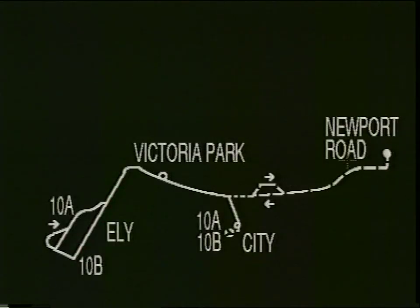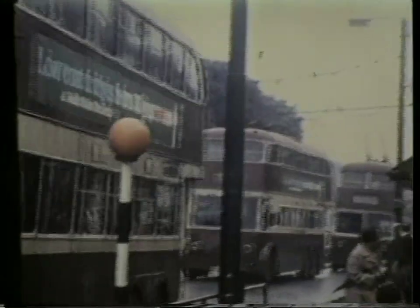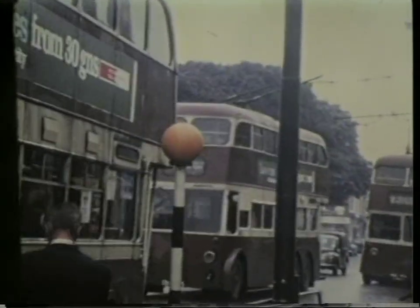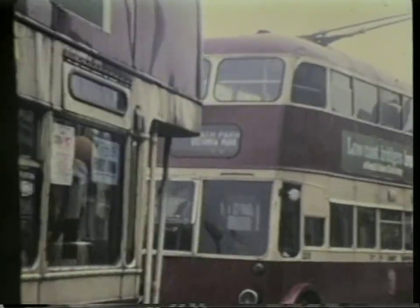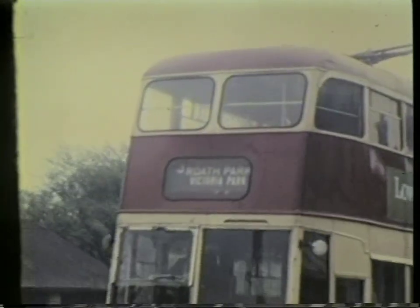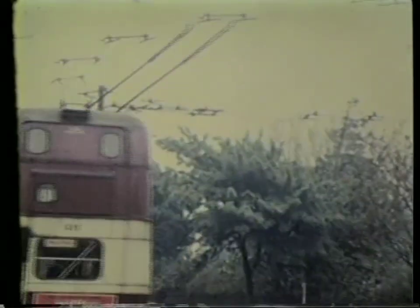Now just the Ely routes remained, together with some 2 miles of depot-only wiring. Initially, 19 trolleys were left to cover 14 duties, but in peak hours, buses were often needed to cover for failed trolleybuses. Some workings leaving Victoria Park for the depot would still show 8.